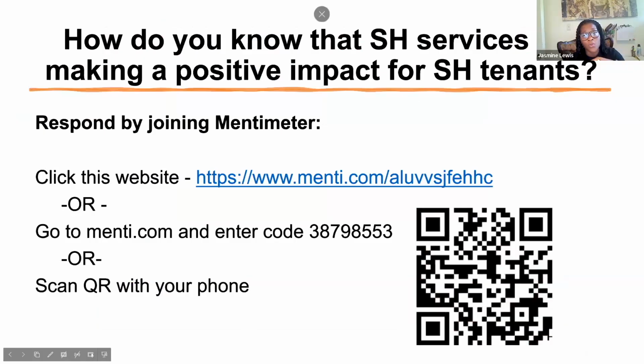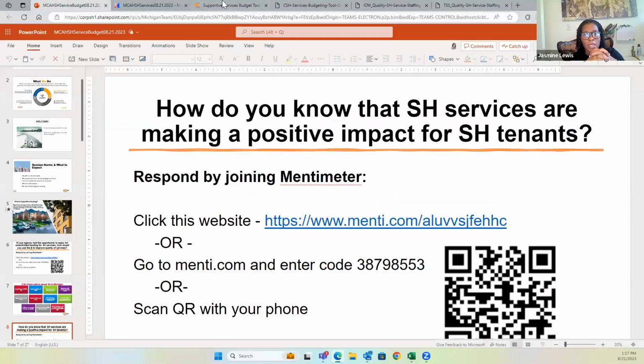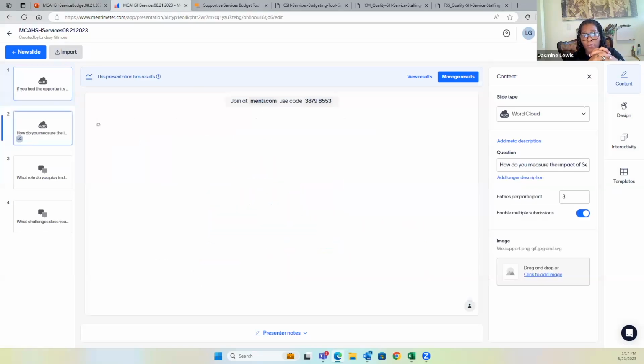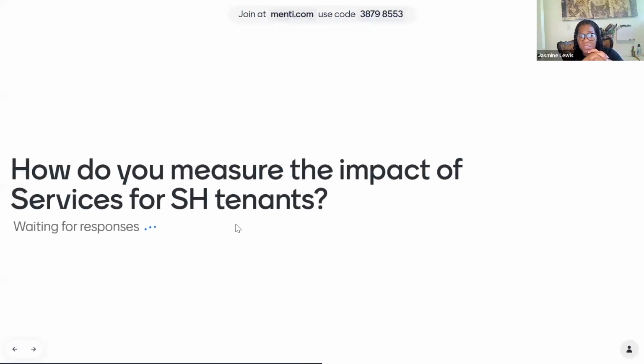So we'll transfer over to another Menti. So how do you know that supportive services are making a positive impact on tenants? And so what are some ways that is the indicator that this is working well for tenants? They are being impacted by these services. They're receiving the services. They're not receiving the services. Why aren't they receiving the services? What are some of those impacts of services for supportive housing tenants?